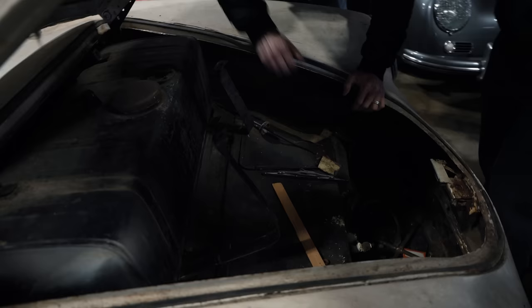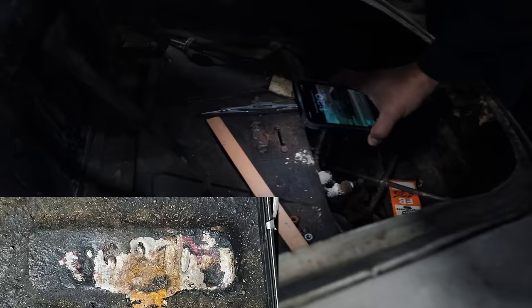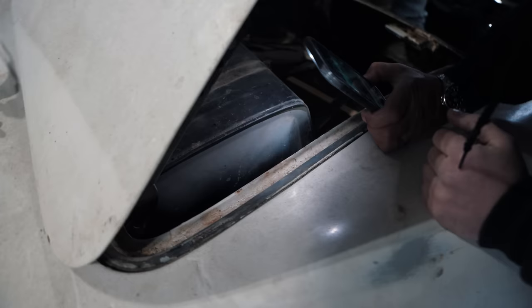Let me pull my flashlight out. You read it out. 86210. All right, now let's see if the tags are up there on the other side of the tank. There should be a data tag up there and the Made in Germany tag. There it is. Okay.